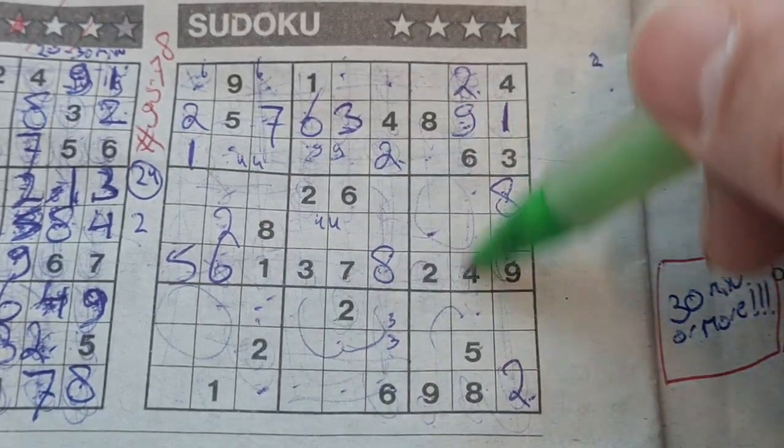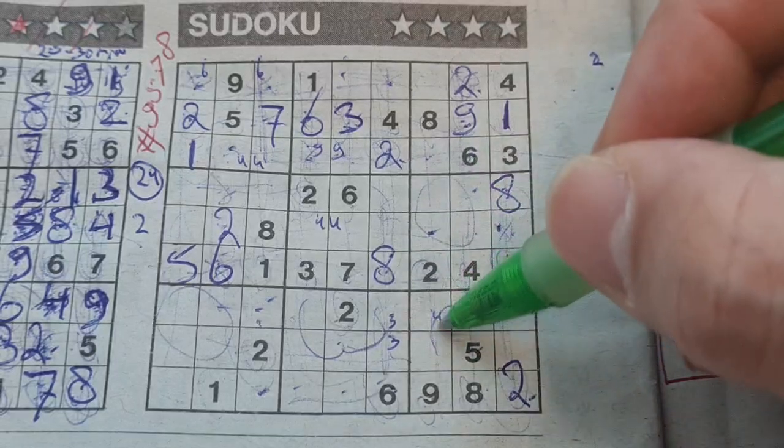1, 3, 7. 4 in the last column, 4 in the next column, so the only places left for 4 could be here, could be there.